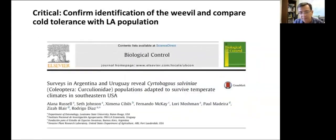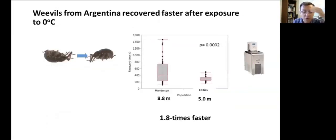So we published this information about how this weevil population is basically the same species. We used morphology and genetics to recognize this, and we also compared several variables about cold tolerance. So when you put the weevil from Louisiana next to the weevil from Argentina, you do notice that the weevil from Argentina actually recovers faster from a cold exposure.